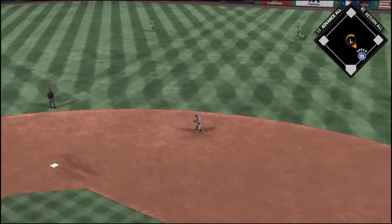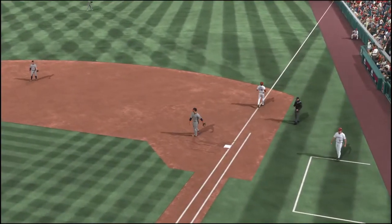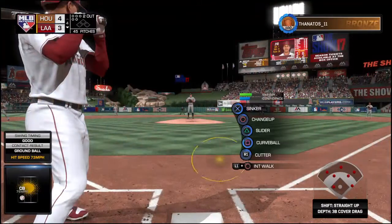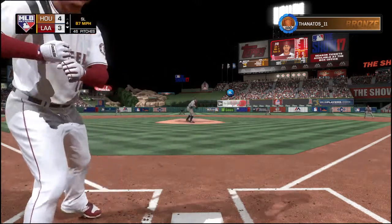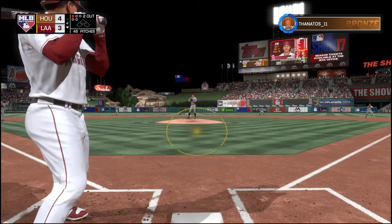Altuve at second, reined in on to first, and there were 2 down. Stepping up to the plate, Juan Lagares. He singled and scored in his first appearance in this one. First pitch coming. Here it is. Tough pitch to lay off. The slider stays high for ball 1.